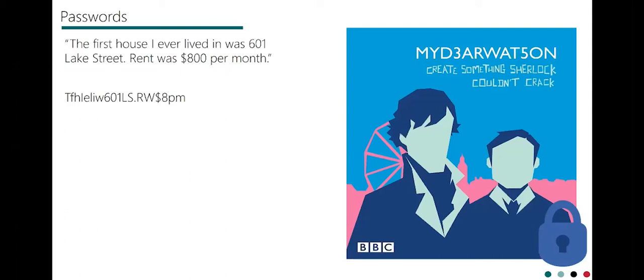And then I just had to put the BBC Sherlock reference up there too, where the BBC was trying to educate about strong passwords.